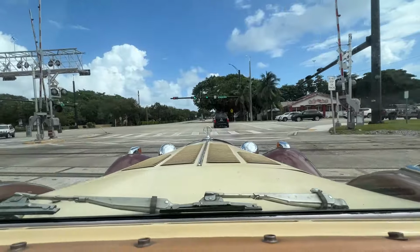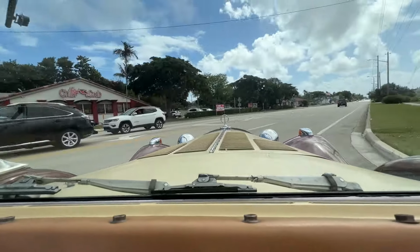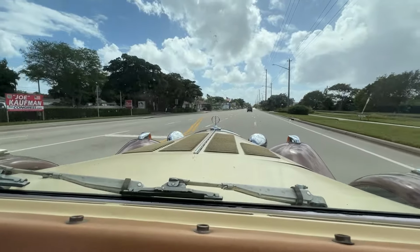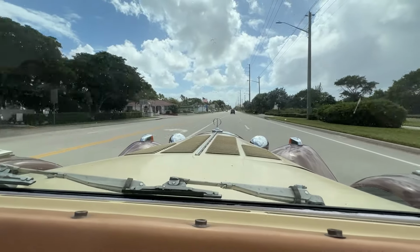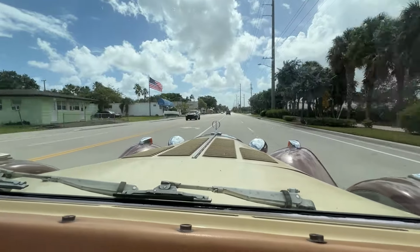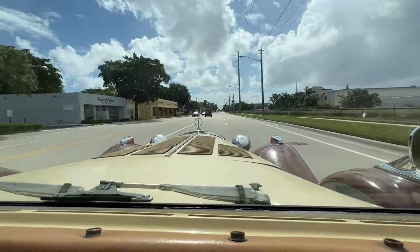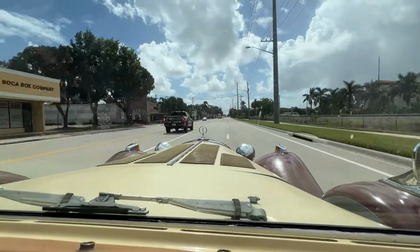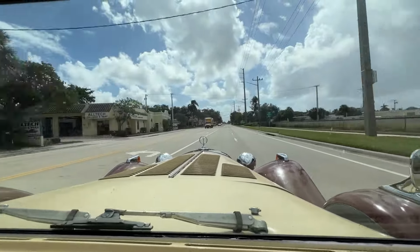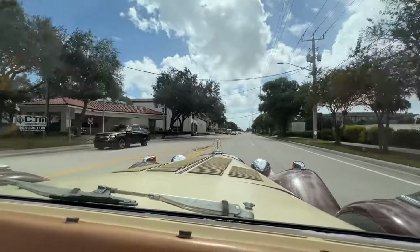And we are now east of the tracks, as we enter the hoity-toity section of Boca Raton. I was going to say, I feel a little fancy. Oh man, this is a missile. All over the road, she pulls.